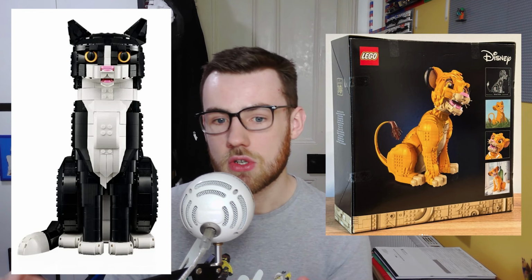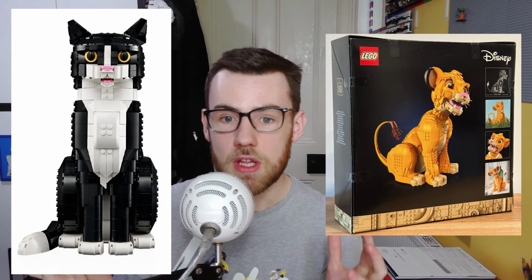The curves are a lot... He just looks more like an animal, and the Tuxedo Cat just looks more bricky and doesn't look like an animal at all, in my opinion. But we have some images that we can take a brief look at, which we'll do right now.